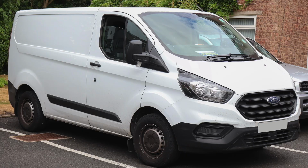Yeah. So after being on the internet, scouring about for places to buy the van, we came across this dealership in Middlesbrough that had plenty of the Transit vans for sale, so we popped down there and had a mooch around. So the first van we looked at was the Ford Transit, but the smaller one.